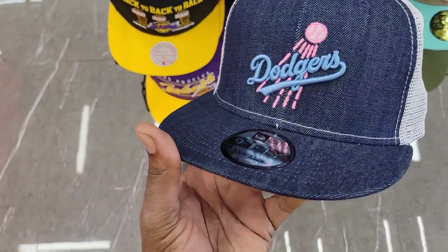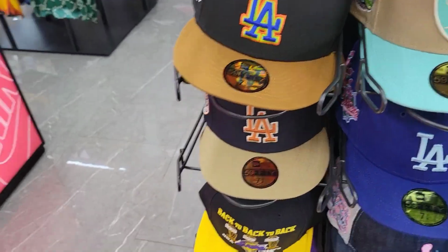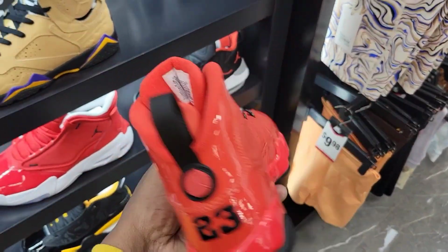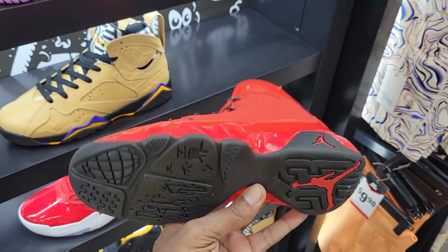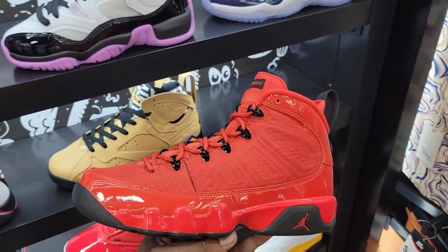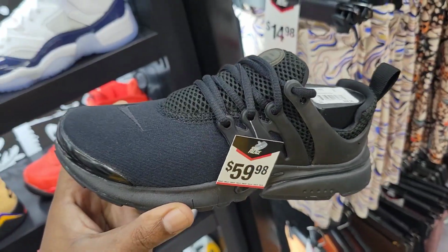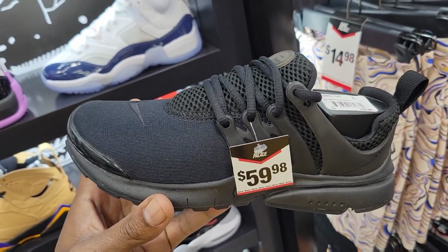Think about this Dodger trucker hat. Not bad. LA hats. We have Chili 9s in grade school sizes, man. This one is definitely slept on. $149 on the retail. Is that how much they retail for in grade school? Or these are not on sale, right? Pretty dope shoe though. Let me know what you guys think about these in the comments below. Triple black Presto, 59 bucks. Not bad.